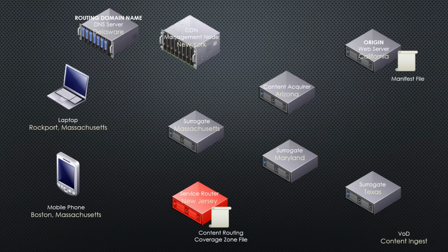But if you notice over on the right near the origin server, there's another file. It's called the manifest file. And what that is, is an XML file or JSON, but in the case of Cisco's product, it was an XML file, and that listed all of the content that the site owner wanted distributed throughout the CDN. So each web page artifact would be listed in there. It'd be listed as a video file, might be listed as an image file, or CSS or HTML or JavaScript.